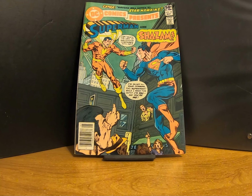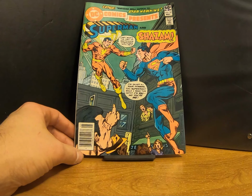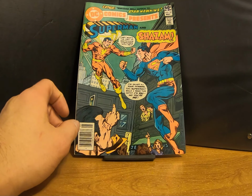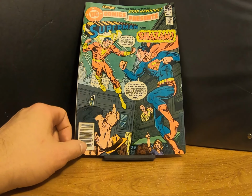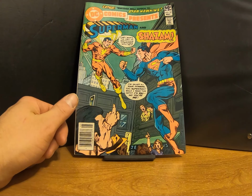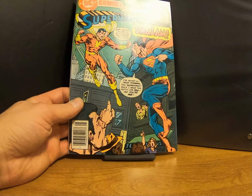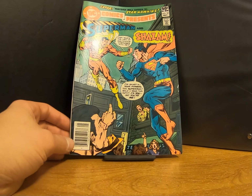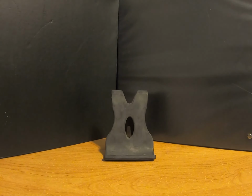And yeah, I just thought this was interesting, looking through this book, these were kept very nice, clean, very small spine tick, if that even is one. Edges are so crispy, they're just nice. Everything is so nice, and this book is just pristine. And I mean, you got Shazam on the cover, you got Superman. Dude, come on now. Of course that's a good cover.